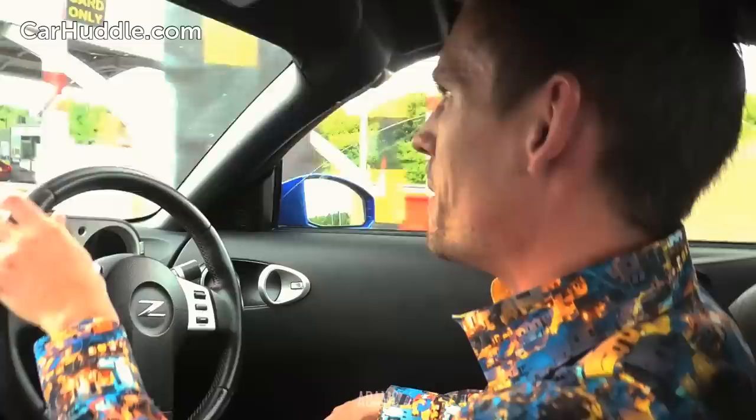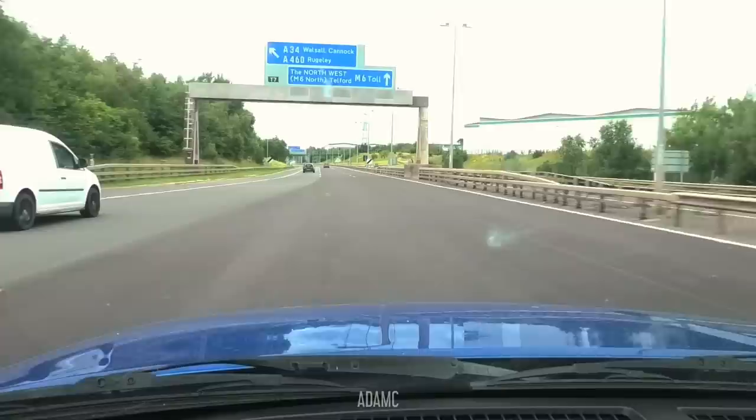And bear with me, I'm about to pay to use a motorway. Boop. You're essentially paying to use it as a drag strip. That's what it's there for.